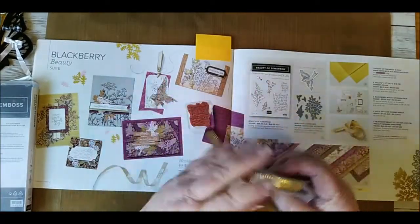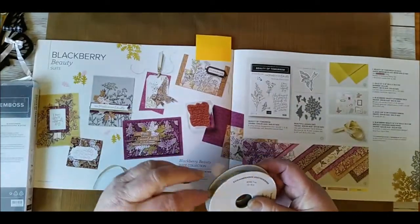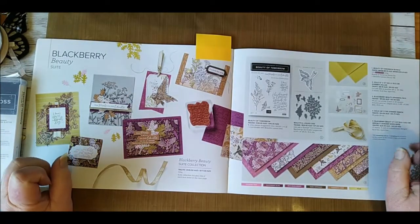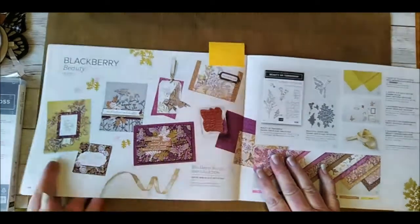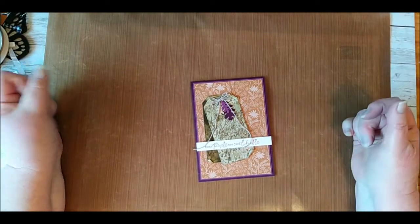So some really lovely products. It's also got an ephemera pack that goes with it, which I haven't actually had a play with as yet. We're not using that today, so I'll show you that at a later time when I have a bit more of a play. So let's get into this card, because there are a few things that I wanted to show you. So this is the card I've made, and I want to show you how to make it today.